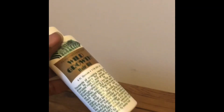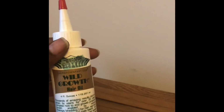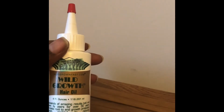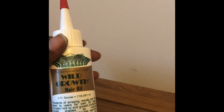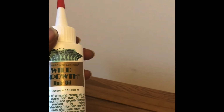So you start off with just a little test, obviously, to make sure you're not allergic to anything, and then you start off by applying it once a week, and then you work your way up until you're using it 3 times a week, and then you stick to that regimen. So that's what I did. Started once, then twice, then 3 times a week.